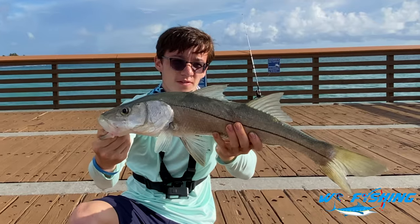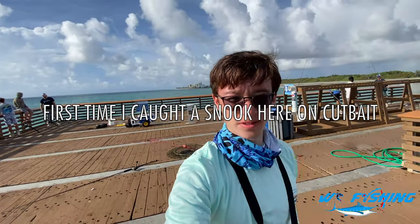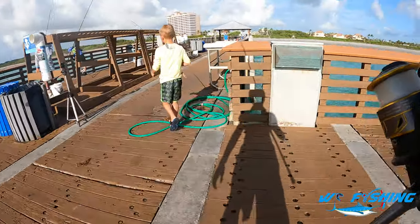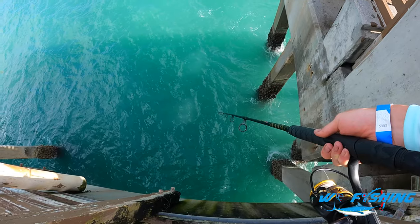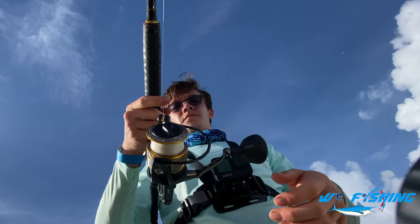Let's go, guys. I was not expecting that. That was actually on the cup bait, believe it or not. It's the first time I caught a snook here on cup bait. That's really cool. Let's go and see what else we can catch. Alright guys, that was the first fish of the day. Common snook on the cup bait. It's the first time that ever happened for me. I'll put it right down there, just like so. And yeah, see what else we can get.